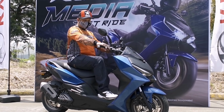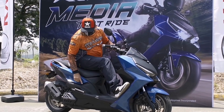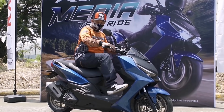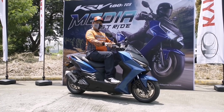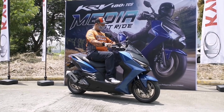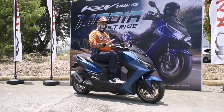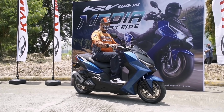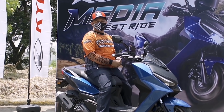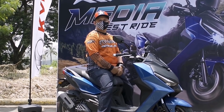Ang maganda niyan, meron siyang extended footrest if in case cruising mode siya. At saka napansin ko dito, meron kang konting step nut dito in case gusto mong maging medyo aggressive yung riding stance mo. And then upright, yung likod mo, the handlebar medyo malapit sa'yo. So, you don't have to overextend para talagang makuha mo yung position at saka yung comfort na hinahanap mo for this scooter. So overall, mukhang komportable ito. Kumbaga, pagdating sa long ride experience, mukhang okay na okay din tong motor na to.